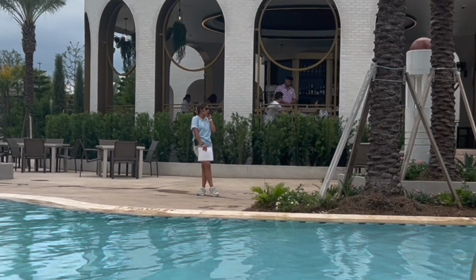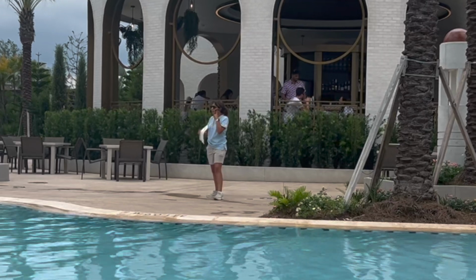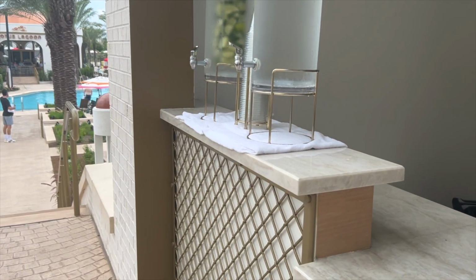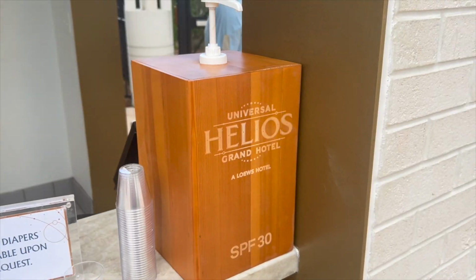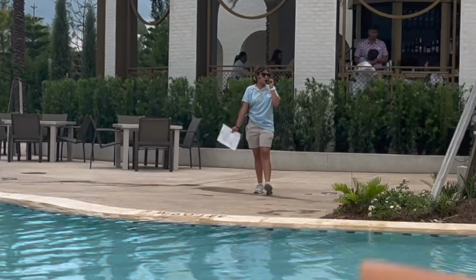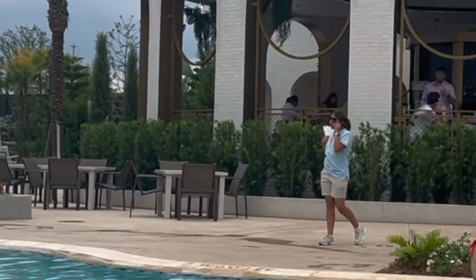We'll get started. While I wait for people to join us, I'm going to explain what we offer in our pool service. In our pool service, we have complimentary water to stay hydrated, and we do also have complimentary sunscreen so you don't get burned. We do also have Lotus Lagoon servers walking around that pool deck, taking your order straight to your seat.